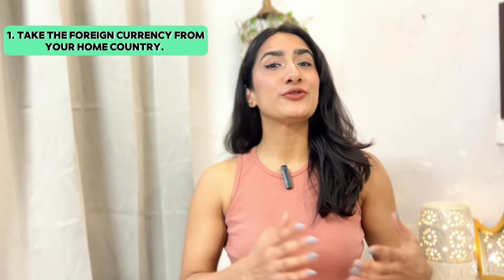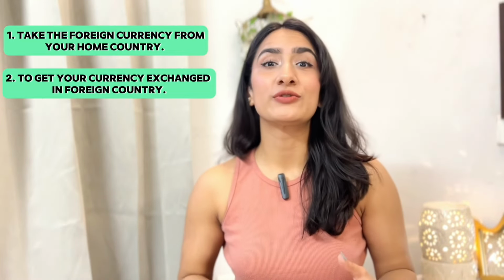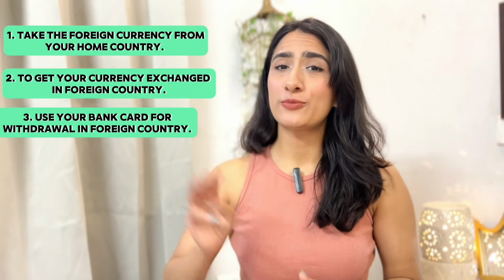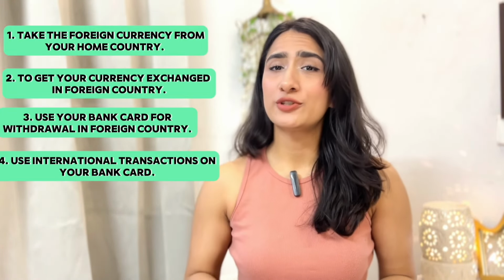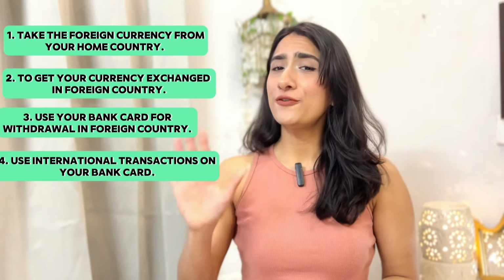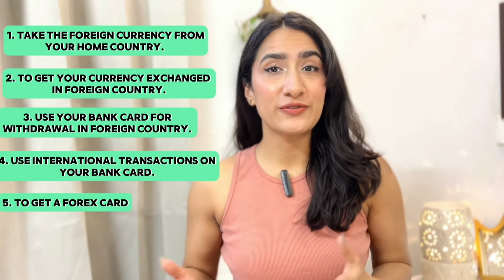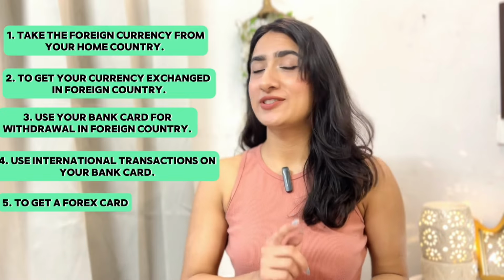The first option is to take the foreign currency from your home country itself. The second option is to get your currency exchanged in the foreign country. The third option is to use your bank card for withdrawal in a foreign country. The fourth option is to use international transactions on your bank card, credit or debit card. The fifth option is to get a forex card. Let me explain the cost and process for each of these in detail so that you know what is the best for your situation. And of course, again, to remind you, stay till the end because I have some hacks for you.